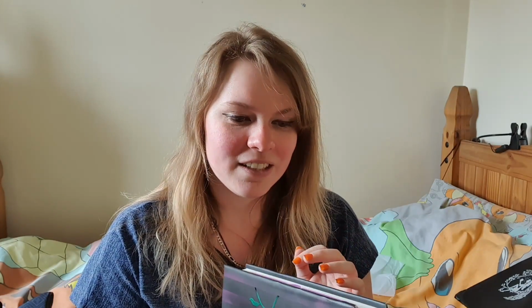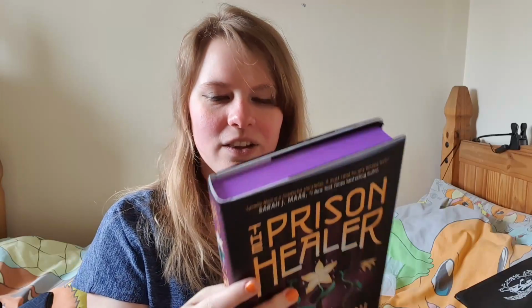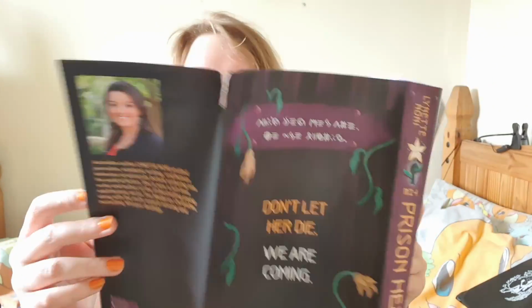I actually know what this book is! I saw my friend Z do a review of this. She got an advanced copy. Oh my god, that's beautiful. Oh, it's slightly broken though. That's really sad. My friend Z got an advanced copy of this to read and she said it was really good. So we've got purple edges there and that bit. Oh, I love that. The lock effect which matches this. The only problem I've got is... I'll show you. Oh, look, it's broken.